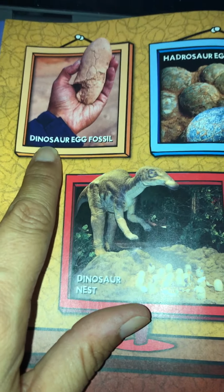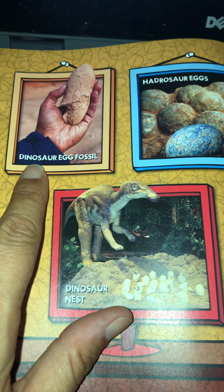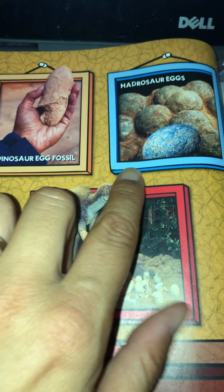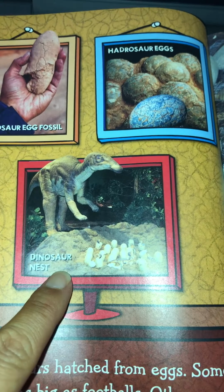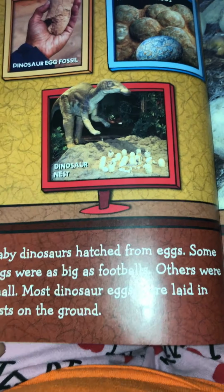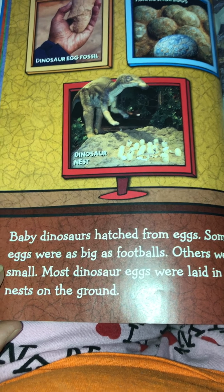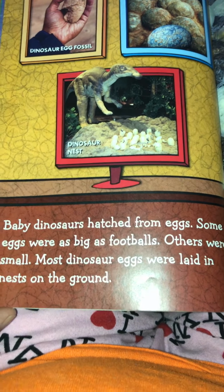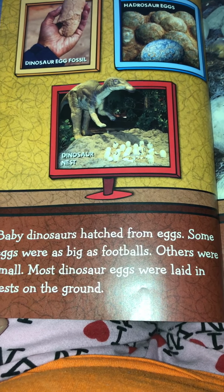This is a dinosaur egg fossil. That means over years it has turned into a rock. Hadrosaur eggs. A dinosaur nest. Baby dinosaurs hatched from eggs. Some eggs were big as footballs. Can you picture that in your head? That's huge. Others were small. Most dinosaurs laid eggs in nests on the ground.